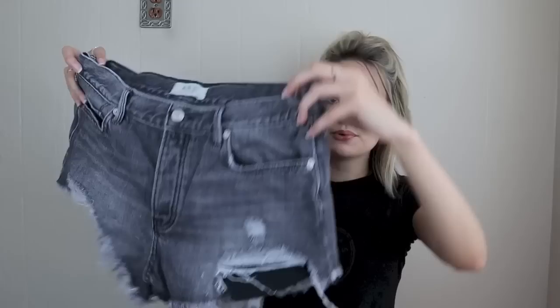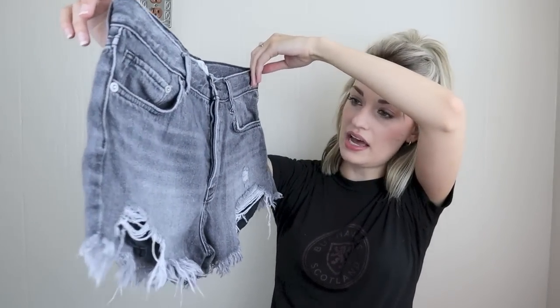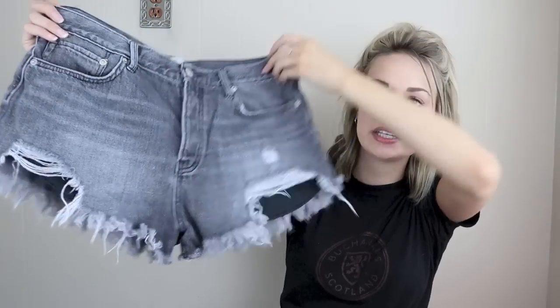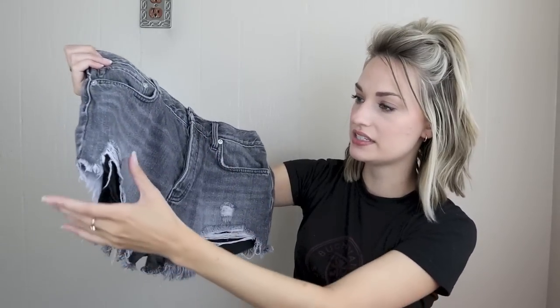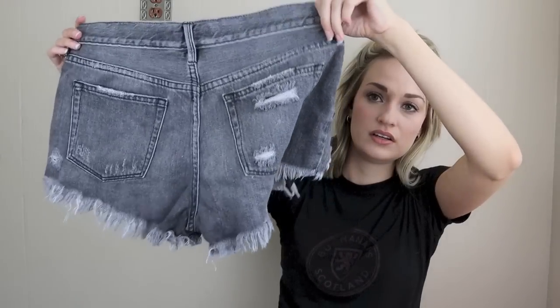Just some Free People distressed shorts. Picked these up at the bins. They have some manufactured whiskering here. That's these lines, and then fraying all along the bottom edge. And these are a size 29. If they were like a 24, 25, I might have left them behind.